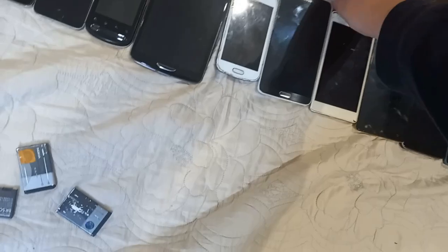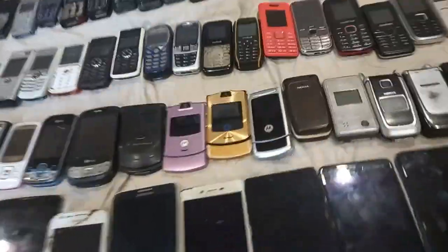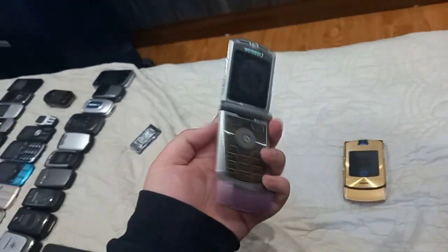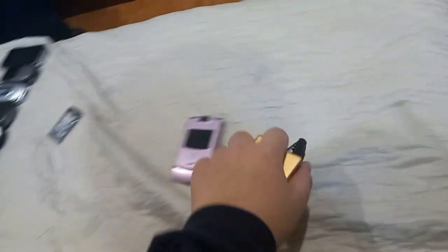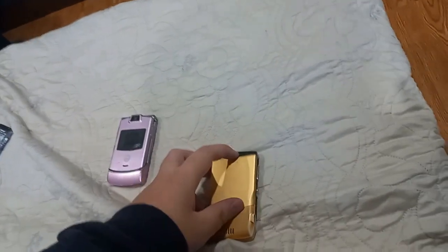I do not know if it worked or not. It had something wrong with it. I have two Motorola Razr. They are different model Razrs, and I'll show this one. This is a V3m on Verizon. It was the cheapest one I got from online. And I got this one from a flea market for, let's see how much money I paid for this one. I paid 50,000 Vietnam dong, $2.50.